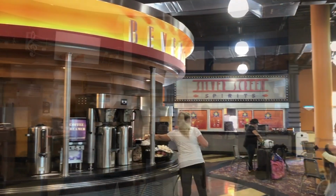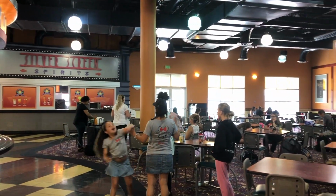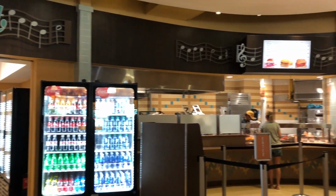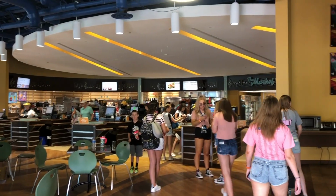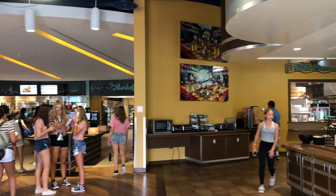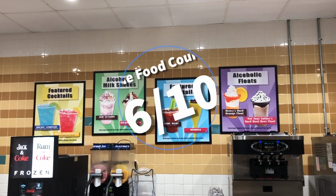Pros here: quick, affordable, and stays open late, and great for picky eaters who want to dine on familiar foods. Cons: this is more of a last resort or we don't have time for anything else meal. You're not going to experience fine dining here, though there are some hidden gems every once in a while, and it's not really best for those looking for something more adventurous. Overall, these food courts are going to get a 6 out of 10 from us.